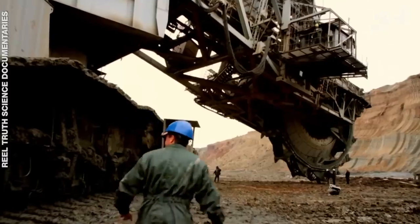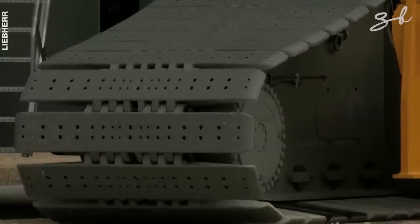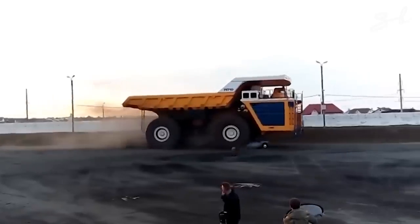These are the largest land vehicles on the planet. They're big enough to move mountains, are as heavy as a luxury cruise ship, and some of them are so huge they literally featured as a Decepticon in a Transformers movie. Here are the 8 biggest on our list.